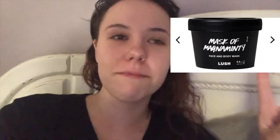Anyway, I wanted to add in another face mask that's actually probably my favorite one, so I don't know how on earth I forgot this, but I'm out of it, so that's probably why. It is the Lush Mask of Magnanimity, I think is how you say it. So good. It's good if you have oily skin, acne prone skin. Definitely really good. And it really does help clear out your pores. It dries down so you can see the oil coming out of your pores, which is super satisfying. And you just wash it off. It's not like a peel off or anything. So that one is really good. It's also pretty exfoliating too. So I would definitely recommend that one as well.